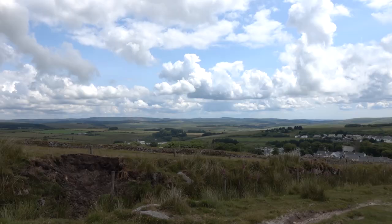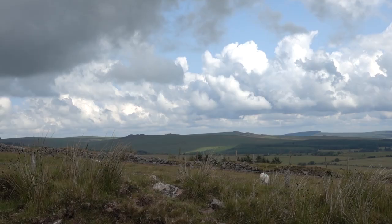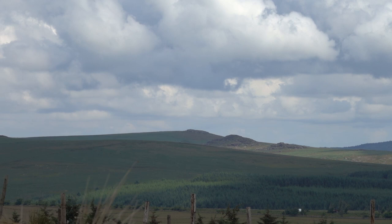See a lot of tors from up here. I think I can see Har Tor over there. I'm not sure what's going on there. I think that's Bear Down Tor on the left. And then like Bellever Tor. And then something behind it. Maybe a Dartmeet-like Yar Tor or something.